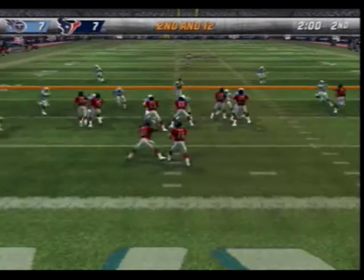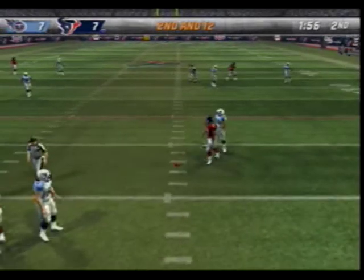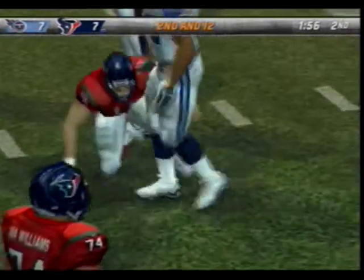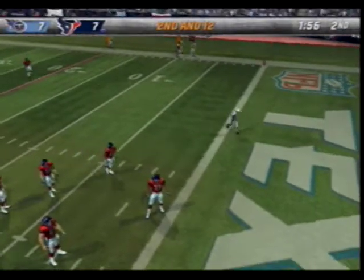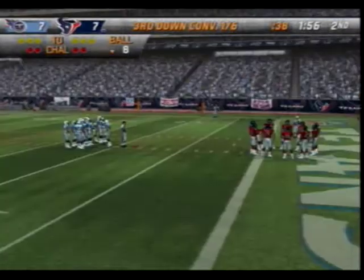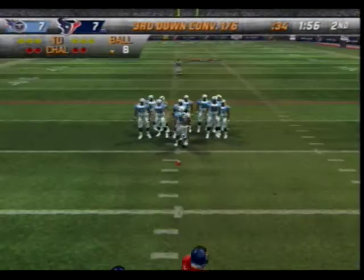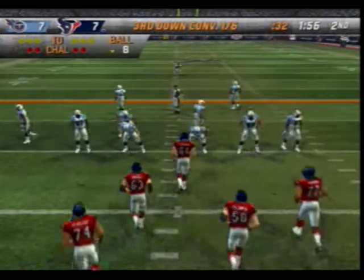Batch will work out of the shotgun. He hands it off. Play action. Throws it. Just couldn't get that pass under control. He put the ball exactly where you want to put it. Third and 12. Ball on the 8-yard line.